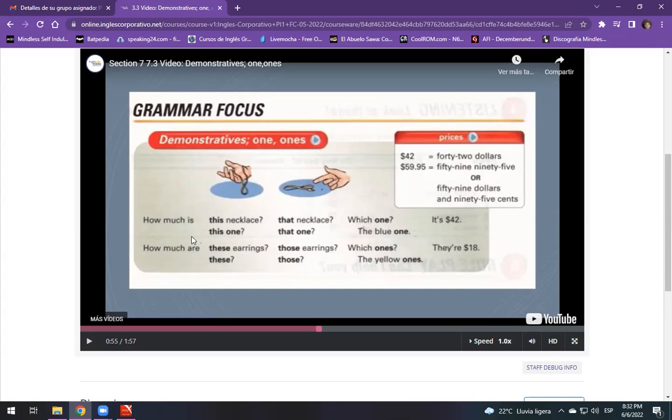Is the same on plural. Those and these. This is when it's close to you. Plural, for example, these are my earphones. But what about right now? Those are my earphones. Do you get it? ¿Le han entendido? ¿O tienen duditas?